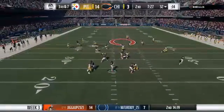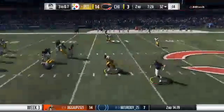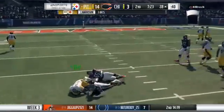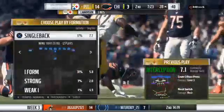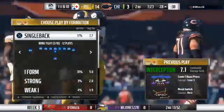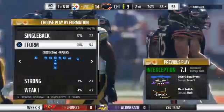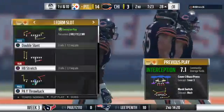On third down, Trubisky. And for the third time here in this half, it's intercepted. Picked off by the veteran James Harrison. And this return is going to be halted right around the 28-yard line. And that gives him now 3 interceptions in the game.